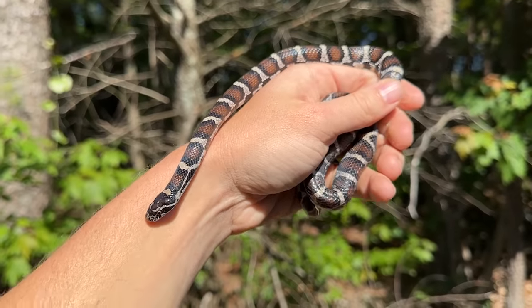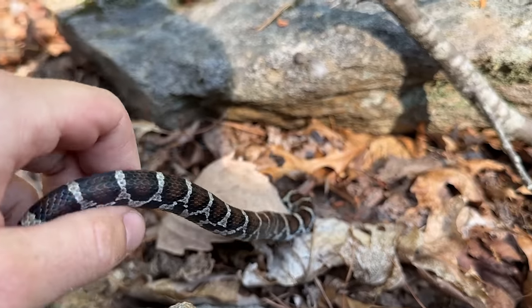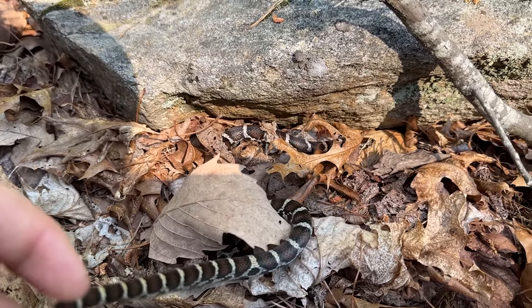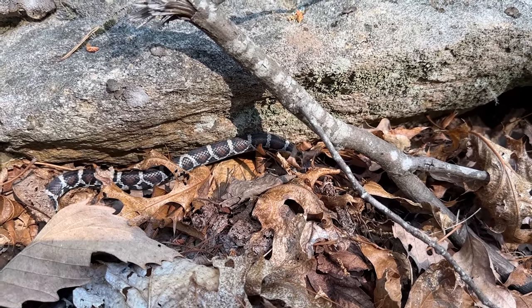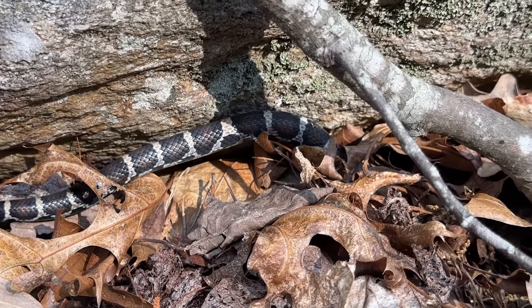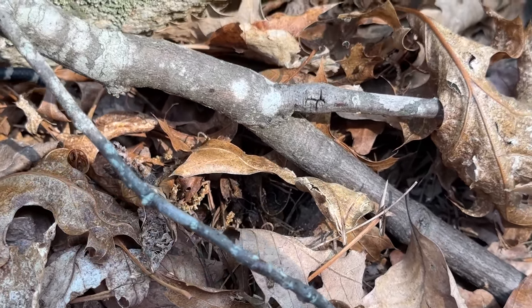I'll put him back under his rock. All right, dude, there you go. It's probably gonna go down the leaf litter here. What a good looking snake. Great way to start the day. You can see he's actually making his way under the rock, under the leaf litter there.